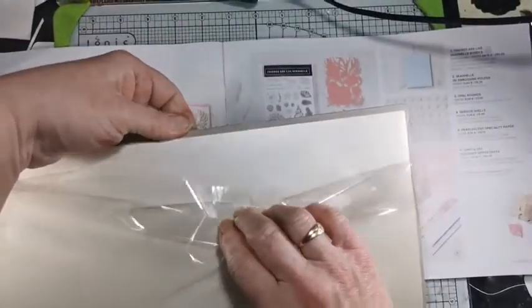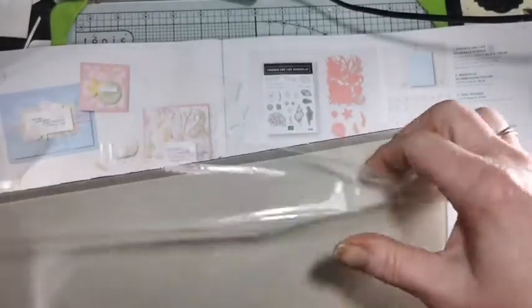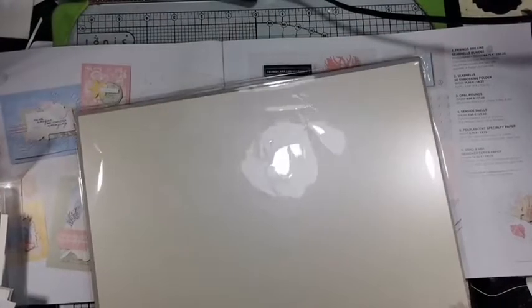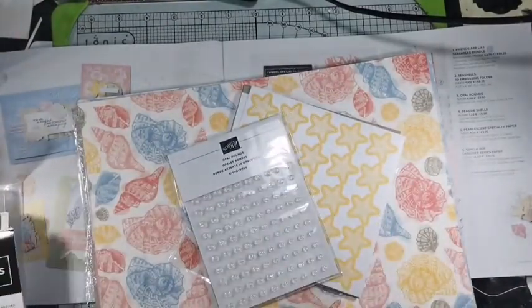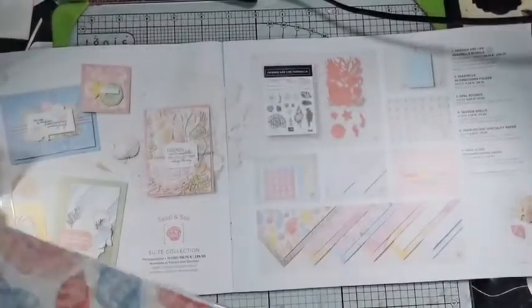And then you've got this pearlescent card. It's just stunning. You can imagine cutting shells in there. Beautiful. And you get two 12 by 12 sheets in that pack. White with pearlescent sheen. It is beautiful. So, pearlescent paper, 12 by 12 DSP, your seaside shells, your opals, the embossing folder, the stamps and the dies. Gorgeous, absolutely lovely scrummy stuff.